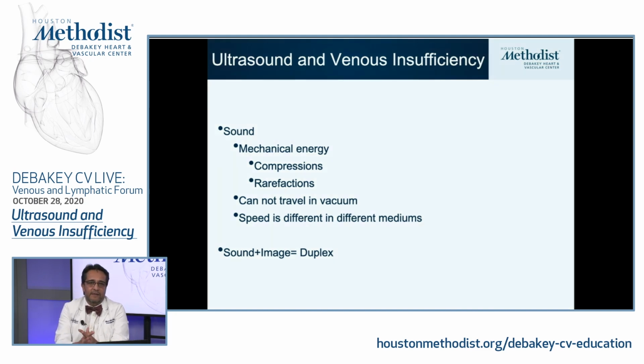So the sound is a mechanical energy that is composed of compressions and rarefactions. That means pressure and release of whatever medium the sound is traveling through. 99% is through the air, so the sound cannot travel in the vacuum. That's something that my daughter taught me in regards of science fiction. When you see all those movies where you hear explosions in space, there is no such thing. There is no air, there is no sound. But it's important to remember that, because the medium in which the sound is going to travel is going to influence how far it's going to reach, the depth or whatever area we want to explore.